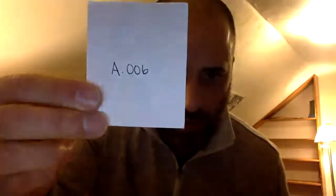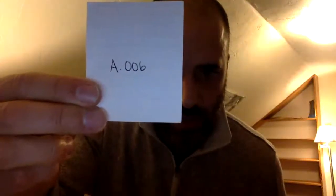Again, every household is moving forward in the next step of the process, which is to apply for a lease. So without further ado, let's do the local drawing first. There were 2 households, so here we go. A.006.